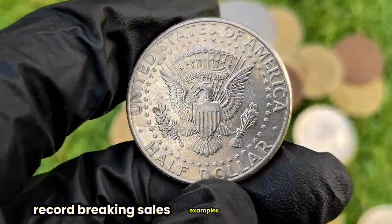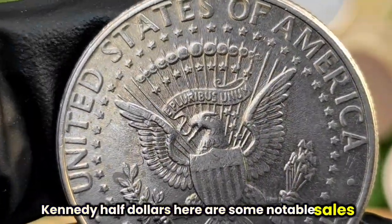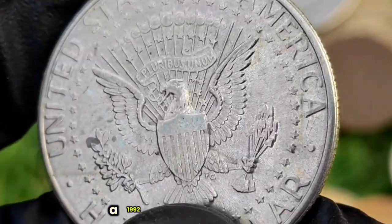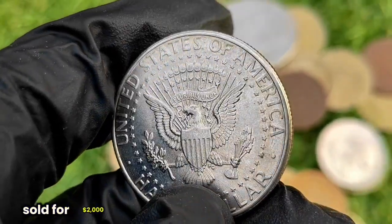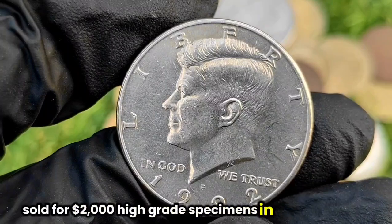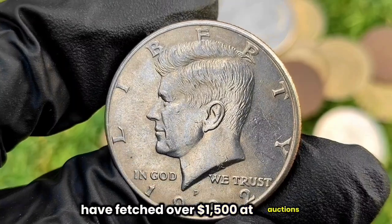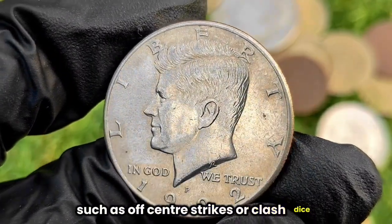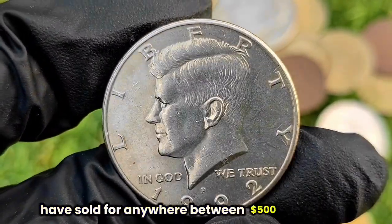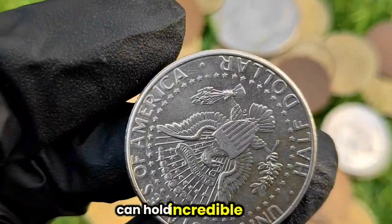Record-breaking sales. Examples of high-value 1992 Kennedy half dollars. Here are some notable sales that showcase the value of this coin. A 1992 Kennedy half dollar with a prominent double die obverse error sold for $2,000. High-grade specimens in MS67 or higher have fetched over $1,500 at auctions. Coins with striking errors, such as off-center strikes or clash dies, have sold for anywhere between $500 and $1,000. The 1992 Kennedy half dollar demonstrates that even modern coins can hold incredible value.